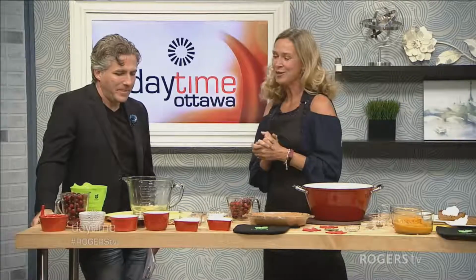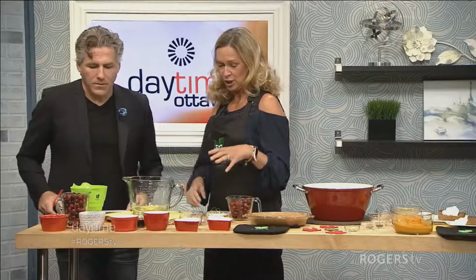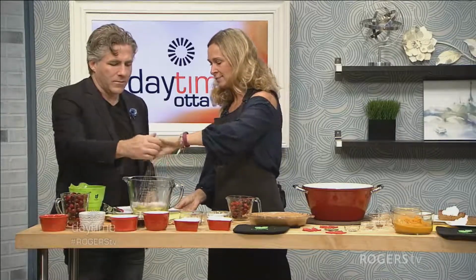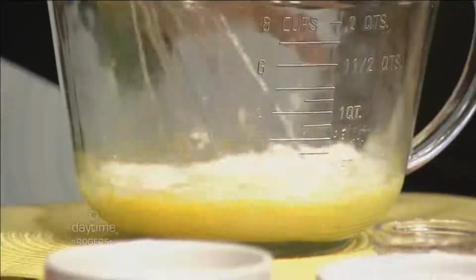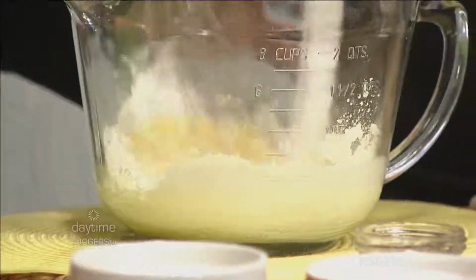So clafouti. We've got our fresh cranberries, but what we're going to do first is a mixture. So I'm going to have you stir. You're going to whisk the eggs. And then we're going to put in a 1/3 cup of flour, and you're going to keep whisking until it's smooth, alongside a 1/3 cup of sugar.